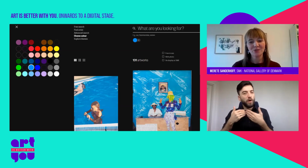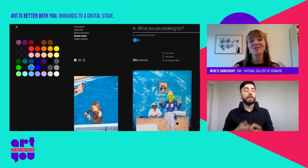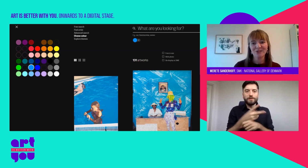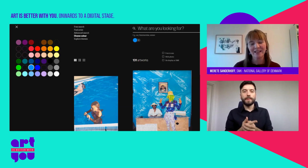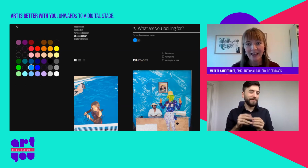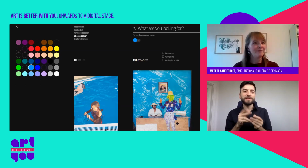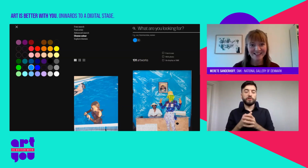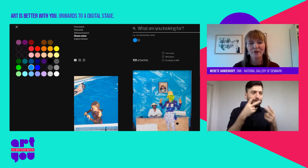What we have tried to do in order to open up our collection is actually to try and democratize how you enter 250,000 artworks. Okay, to be honest, we haven't digitized everything yet, but there's close to 100,000 works here. For the wider public, it can be very difficult to navigate such a big data set. How do you search? Do you know the artist's name, what to look for?